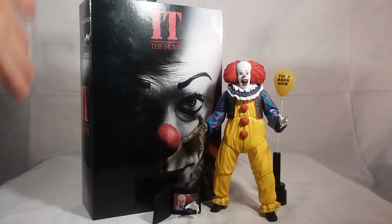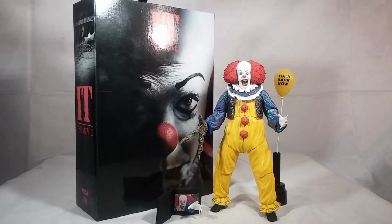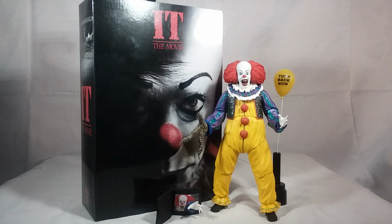I love the 1990 miniseries, and this figure is just awesome. And the box is pretty awesome as well. I really love this artwork on the side. So very cool. And yeah, you just can't beat this one, in my opinion. I really don't think any of the other Pennywise figures hold a candle to this one. I think this is the best one by far, and the first 1990 release can't even compete with this one.